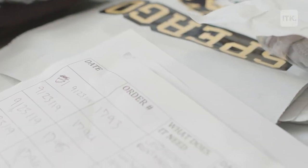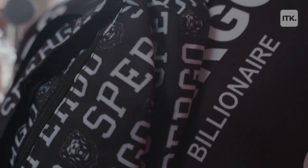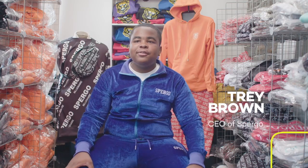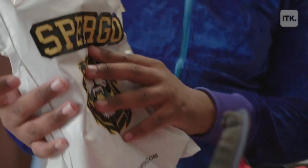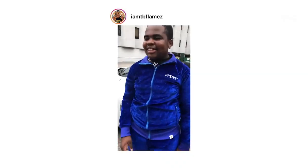Black and orange. Spurgo is a luxury designer clothing, and it's just giving you like a lifestyle feel. I started Spurgo at 12 years old, January 15th in 2018. The reason why I started Spurgo was because there was a lot of violence going on in the city of Philadelphia. It was kids killing kids, and I just wanted to show the youth, like, look, you could do this. You could get on the jet without being violent, without touching any drugs.